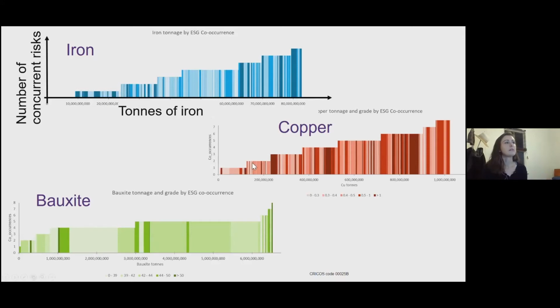With this first study, we could compare these three commodities, and you can see that they have different shapes. Iron has a more convex type of curve, bauxite is clearly more concave, and copper is a bit in between. So with this methodology, with the set of projects that we had, we can say that the propensity of complex ore bodies is more important for bauxite than it is for iron, and copper is in between.